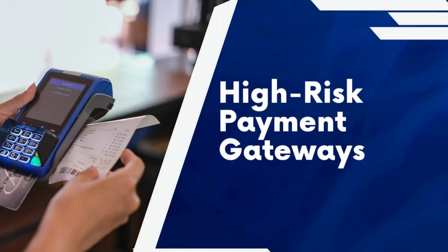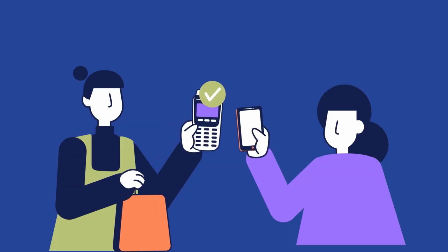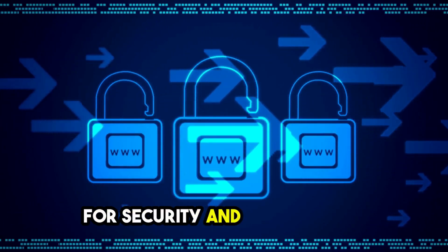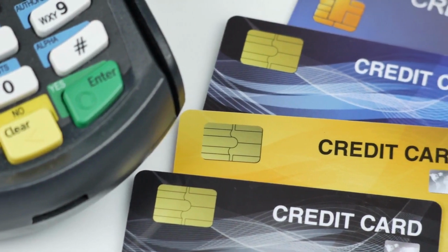High-risk payment gateways. Payment gateways are crucial tech links between customers and merchant accounts. High-risk industries require specialized gateways for security and unique needs. For credit repair, these gateways are vital.